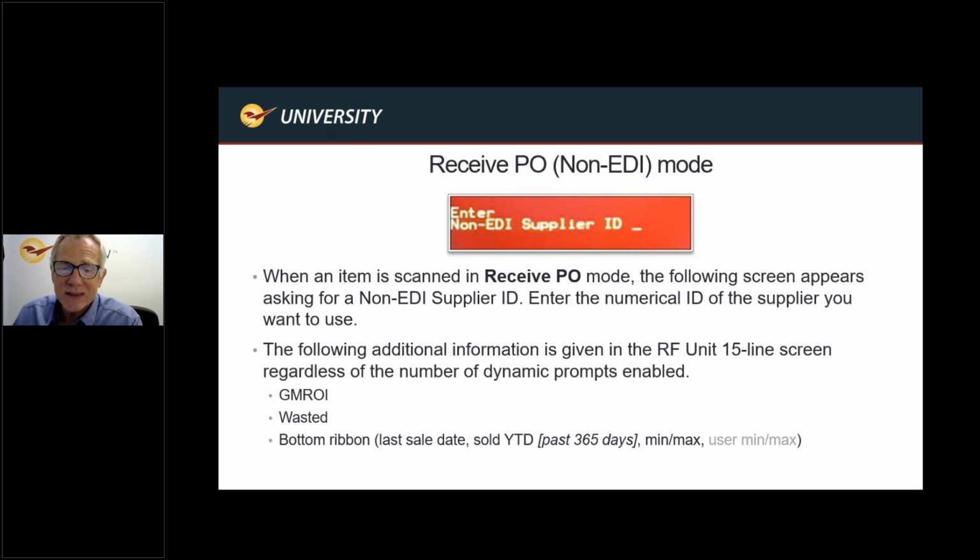All right, you're going to see GMROI. What a great thing to see right on your screen in the aisle on the device. You're also going to see wasted. It's going to show you all of those items that are wasted and that are basically overstock, non-performing assets, if you will. The bottom ribbon also has additional information to help you out. Like I mentioned before, last sale date, sold year to date, which is past 365 days, min-max, and also in some cases, user min-max.